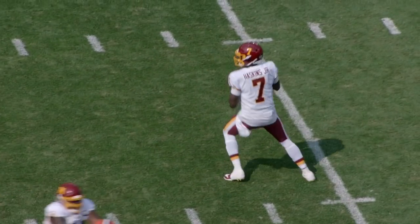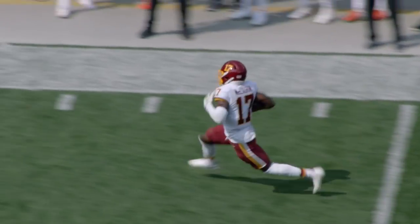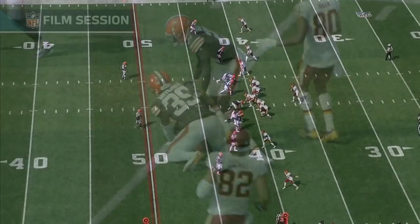Third and 10 play for Haskins. Drop back. Gets a wide open McLaurin at the 50. Space at the 40. Cuts back to the 30. Tackled by three Browns at the 25.